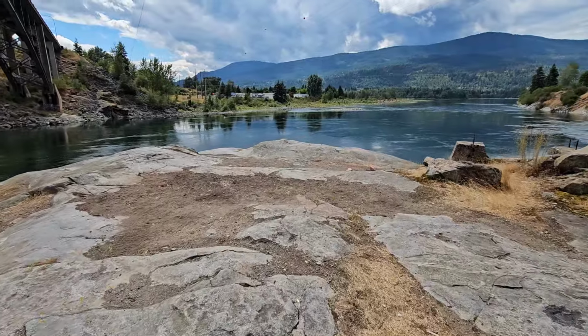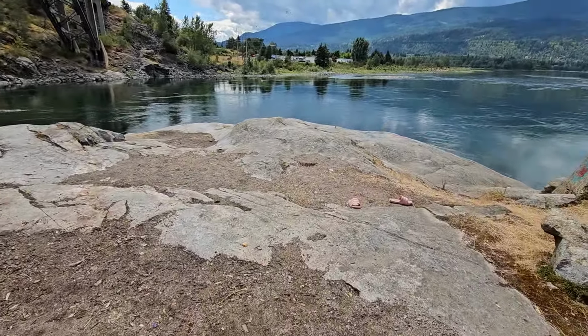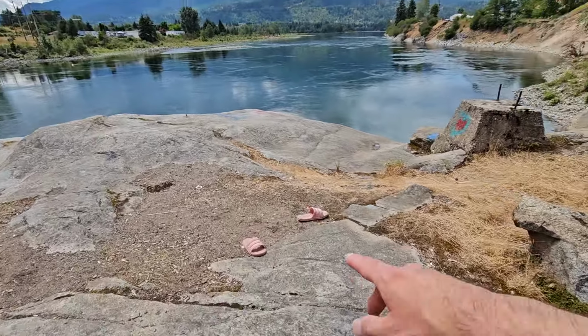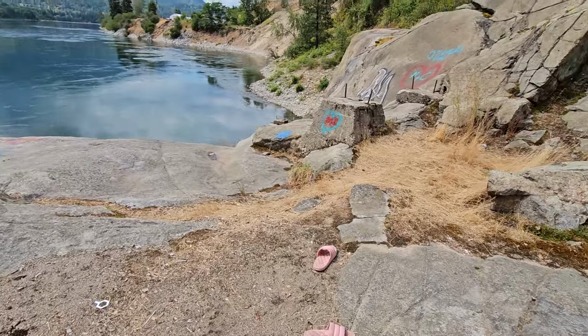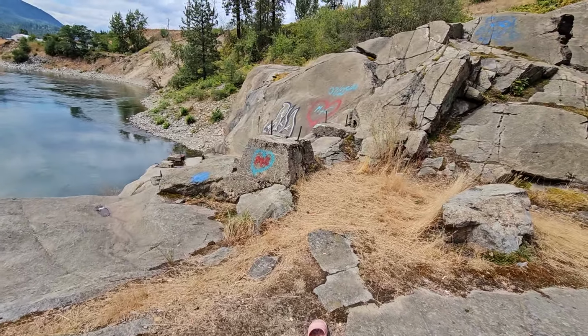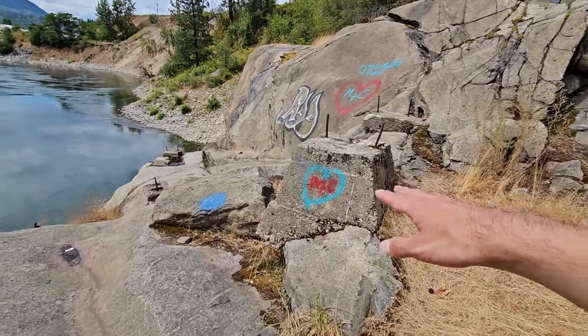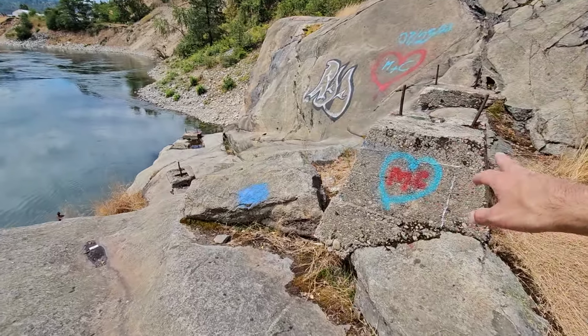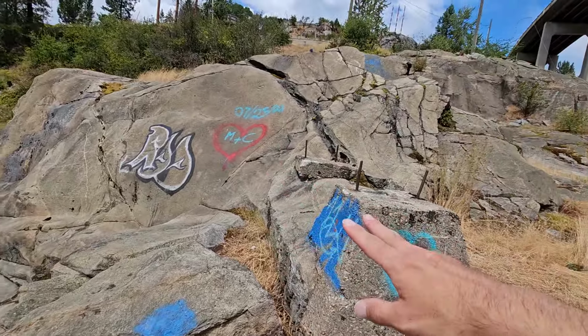We know we have a day round trip. We got plenty of time to do a little bit more and take more of an in-depth look. Here you see we got some sandals right there, as you can make it over there. And we have some graffiti. I don't like to see that, but you can see some stuff here, stuff there.